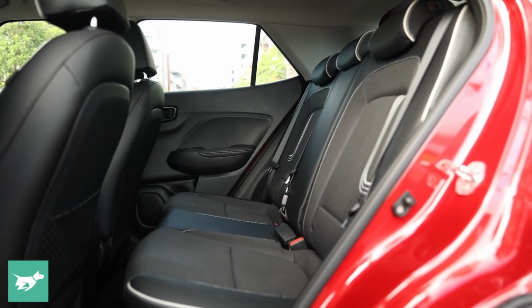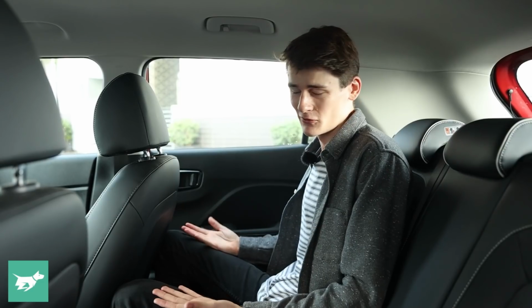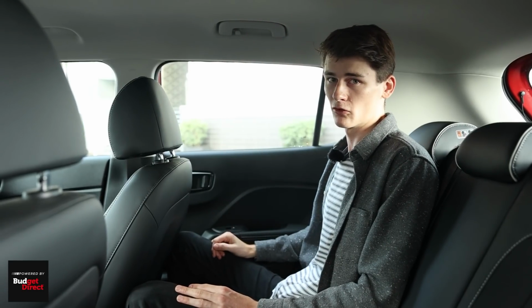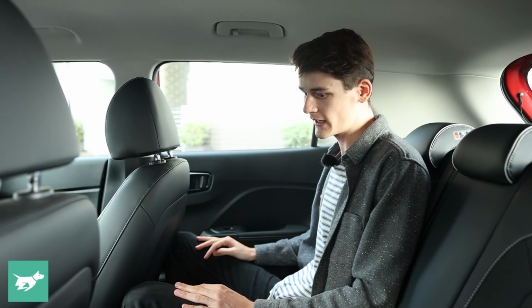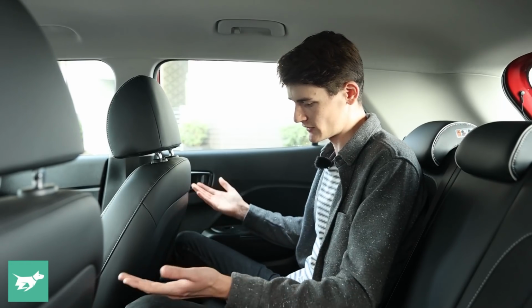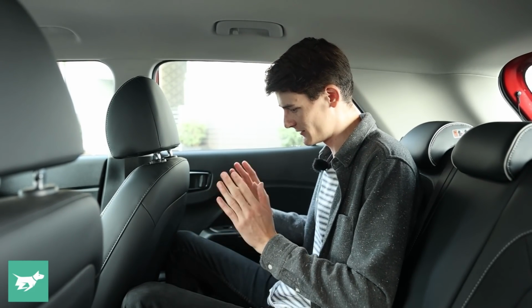So let's jump into the back seat of the Venue and see how comfortable the rear quarters are. Unfortunately, the Venue doesn't offer much space for 2 6'2" occupants. I mean, that's not hugely surprising given the size of the car. I do have adequate headroom given this car's pretty tall proportions, almost minivan-like. But my legroom is just super compromised behind my own driving position. I have to splay my legs even to get in. I can't actually physically sit with my legs straight behind the front seat.